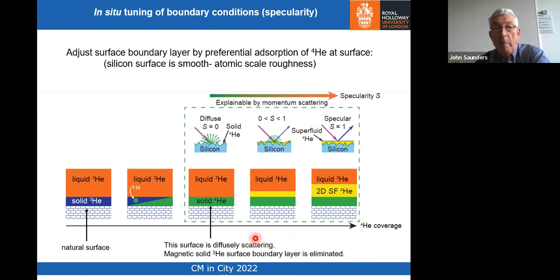So the key flexibility of this experimental system is that we can in situ tune the boundary condition, the specularity, and we do this by preferential adsorption of helium-4 at the surface. The surfaces that we're using, here's the wall, as it were, is a silicon surface. It's smooth, with atomic scale roughness already. And we use the fact that because helium-4 has a larger mass and hence smaller zero point energy, the binding energy to a surface, the van der Waals potential of a surface, is higher for helium-4 than it is for helium-3. So the helium-4 preferentially goes to the surface.